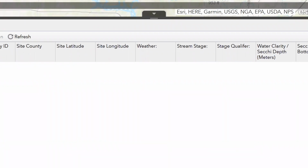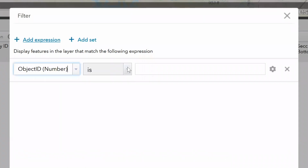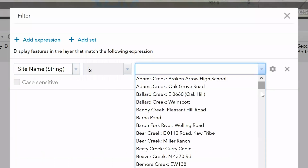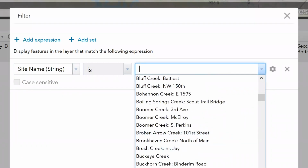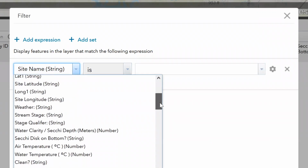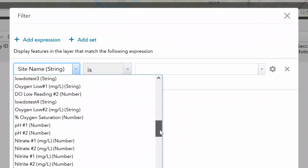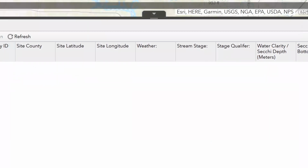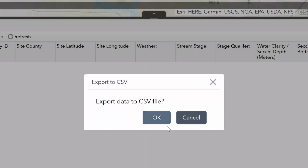Some of the options that you can filter. If you wanted to filter based on a site name, if you wanted to get all of the data for a particular site, I don't know, since not all of them have data, I won't do that right now, but that gives you the ability to do that. If you're looking for sites that have, say, certain pHs or something like that, you can do that as well. You can filter the data however you want to answer the questions that you have. And then you have the ability to export it all to a CSV file as well. Once you click OK, it'll save that out and then allow you to open that in Excel.